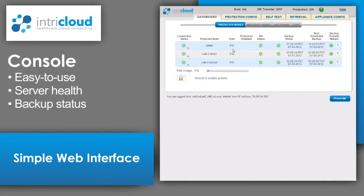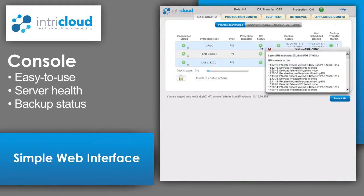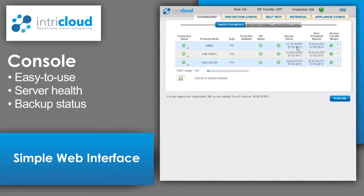Whether a server is physical or virtual, it is called the protected node, and its clone created on a Nimbus appliance is called the recovery node. By scrolling over the green circle, I see the recovery node of the protected server is up to date and ready to run should the need arise.